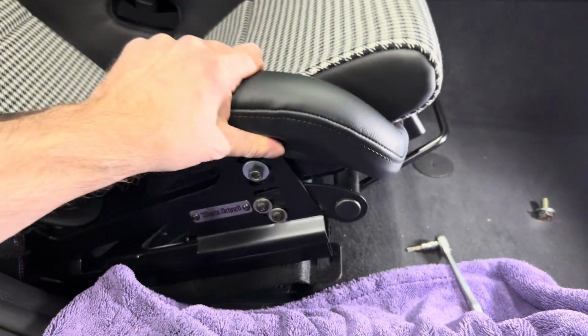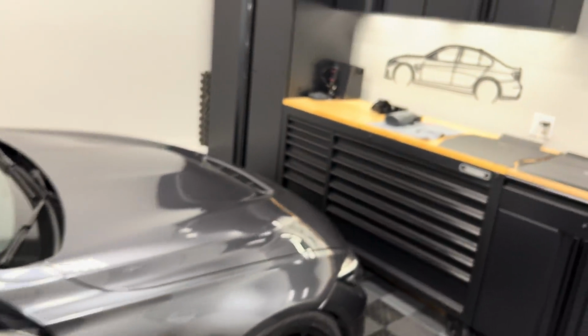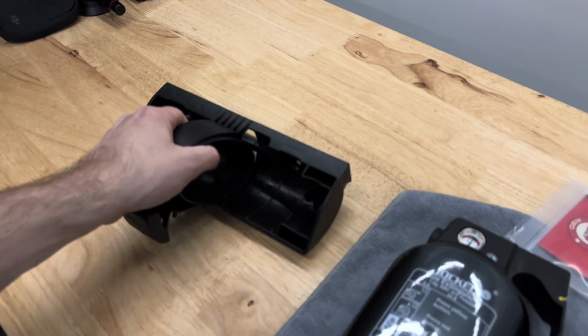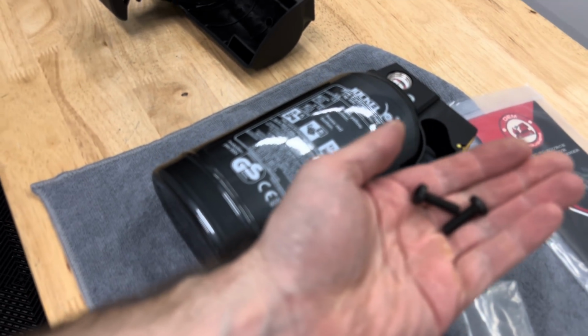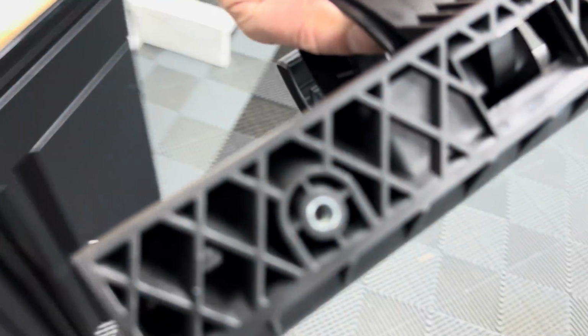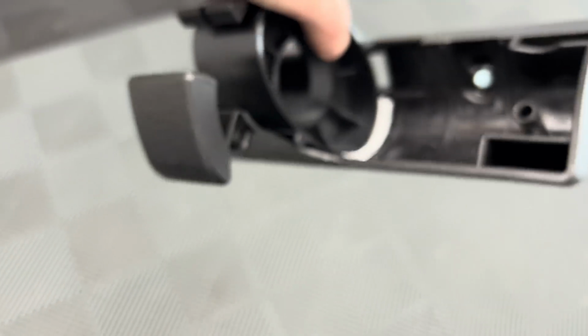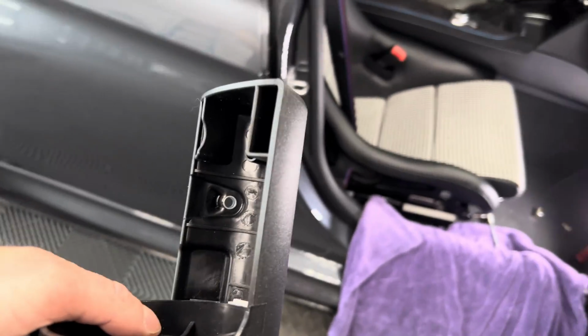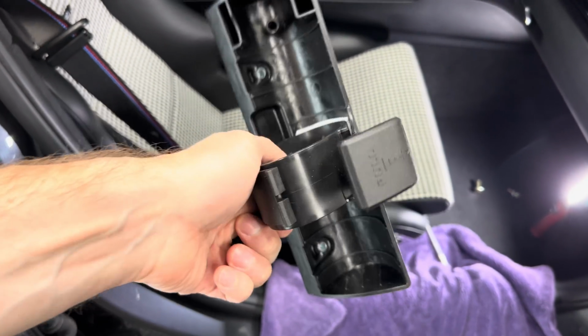So now, the front is a little top heavy. Now we need to get the actual basket that the fire extinguisher is held on by. 2 T30 screws that are included in the kit, and they just bolt right in. As you can see, there's threaded inserts inside there, and you bolt it up and we're done. So let me go ahead and throw this in and we can wrap it up.